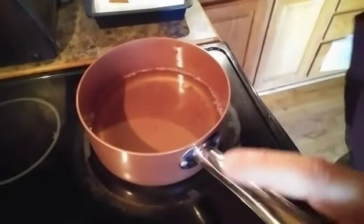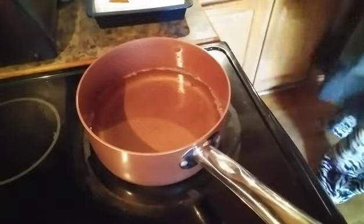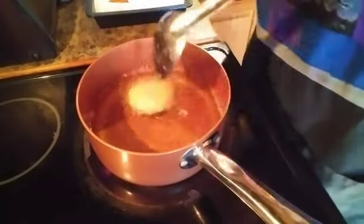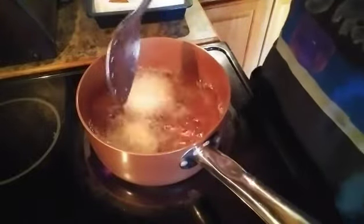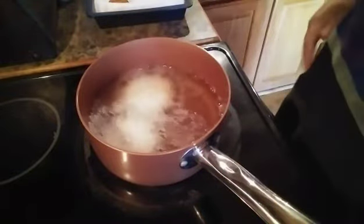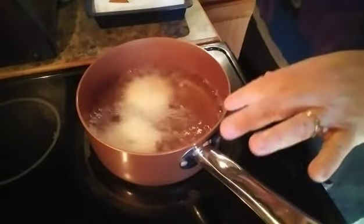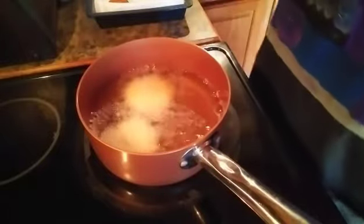Alright, now we're going to go ahead and put some donuts in here. I'm just going to go ahead and do 2 at first and get them in there and get them frying up, to see how big they're going to turn out. So you get them in there frying really good. They'll start popping up and moving on their own. I went ahead and did roughly 2 cups of coconut oil, just enough to cover the donuts on the top.